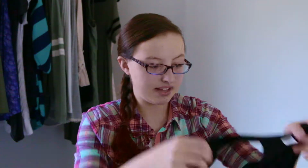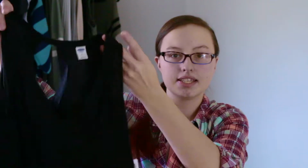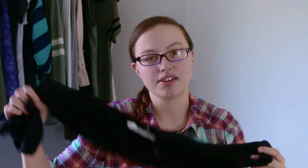Next, I went to Old Navy, and I didn't really find a whole lot there, but I did find this really cute black tank top in the clearance section, so I got that, and it's just really flowy.